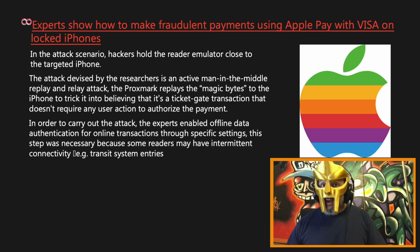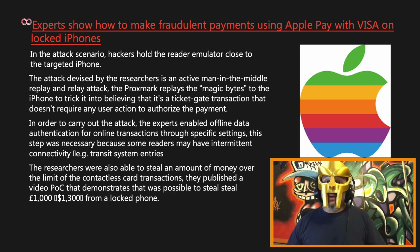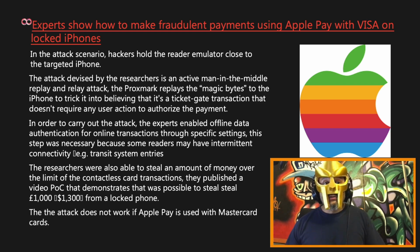In order to carry out the attack, the experts enabled offline data authentication for online transactions through specific settings. This step was necessary because some readers may have intermittent connectivity, e.g. transit system entries. The researchers were also able to steal an amount of money over the limit of the contactless card transactions. So you're not talking about $250 or $275 or whatever the current subway cost is wherever you are. They published a video proof of concept that demonstrates that it was possible to steal £1,000 or $1,300 from a locked phone. The attack does not work if Apple Pay is used with MasterCards.